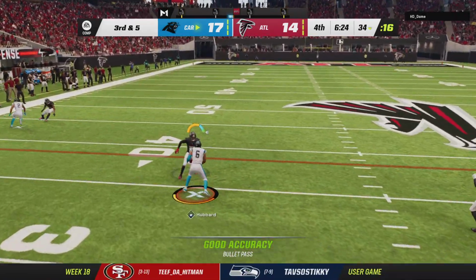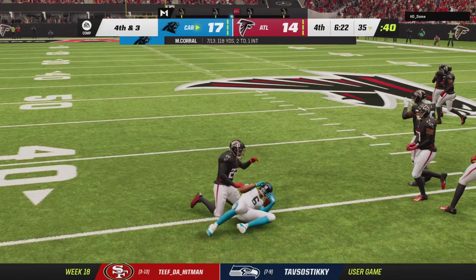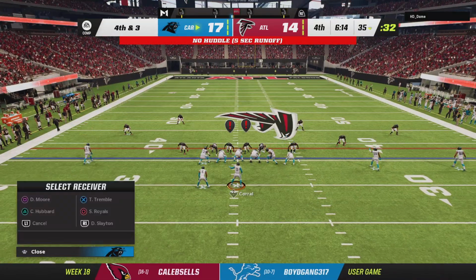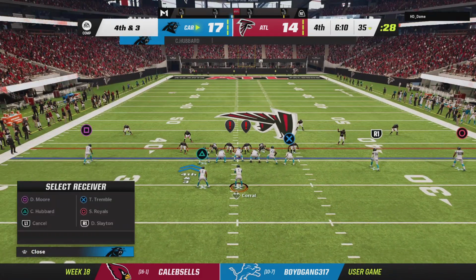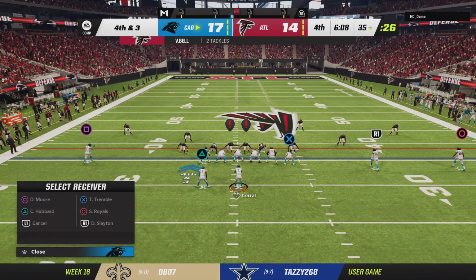And Corral will throw it. He'll get this complete to the running back, Hubbard. And he'll be stopped well short. Only 2 yards there, 4th and 3.